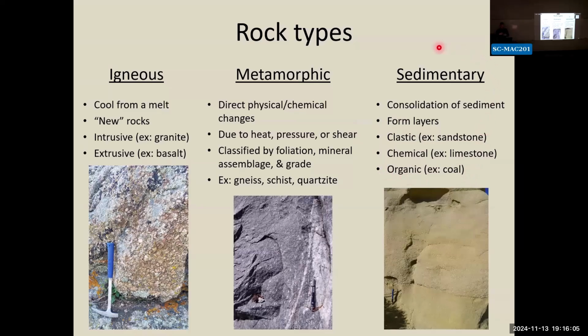And importantly, sedimentary rocks are the type of rocks where we preserve fossils, which are very important when we're trying to understand what happened in the geologic past. And then a final housekeeping note on this slide, I'm going to refer throughout the presentation to crystalline basement rocks. And when I say that, I'm simply taking igneous and metamorphic rocks together as one.